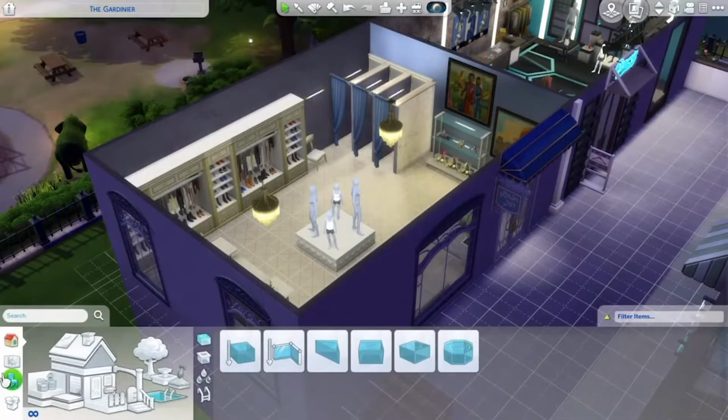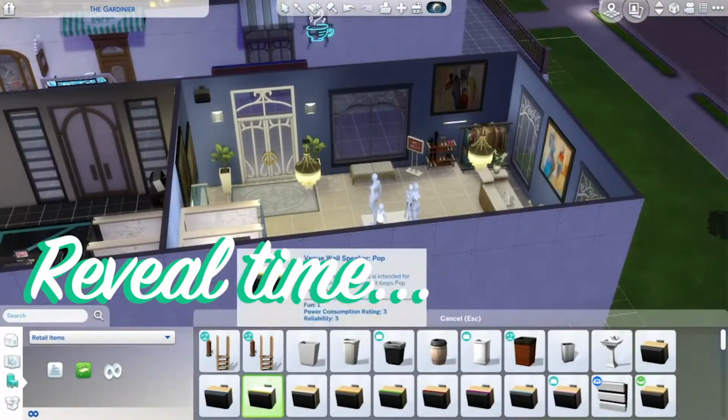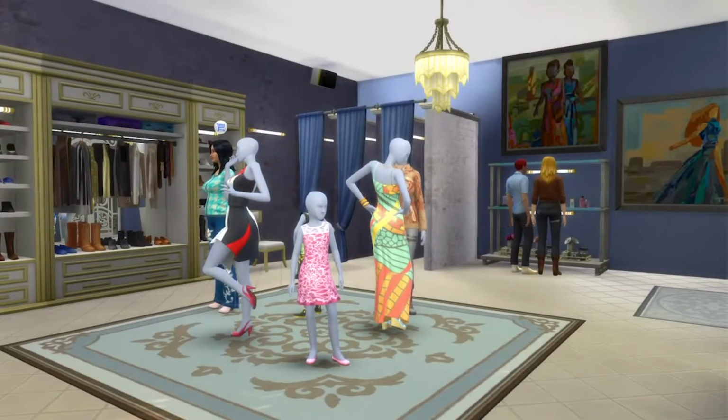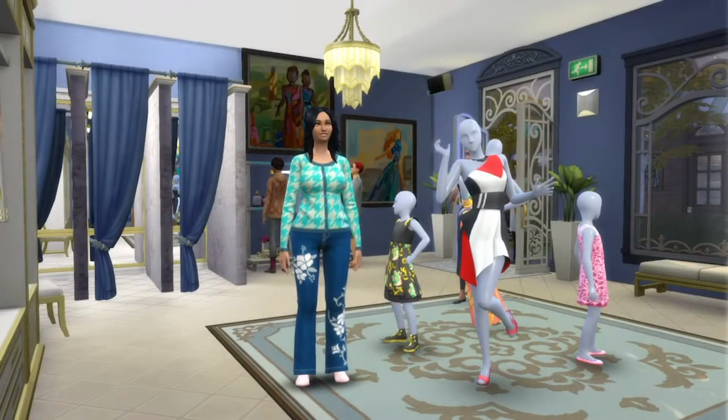So we're going into the reveal here. I'm just putting in some sound boxes. I can't remember what music I actually used in the end, but something nice and calming, I guess. So here is the actual store and people just browsing and trying on the clothes.